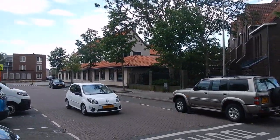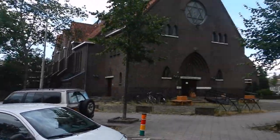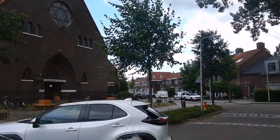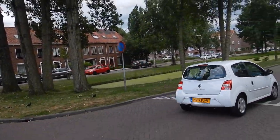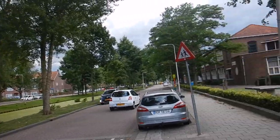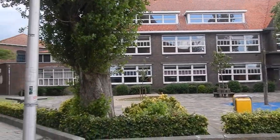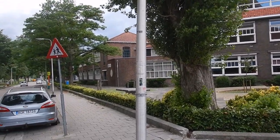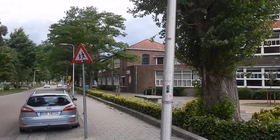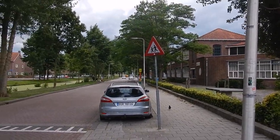There's a school, so I think it's an elementary school that's attached to it, and then a church. Nice little community, another part of Gouda itself. This, I think, is another school. This one might be a public school. Again, it looks like an elementary.